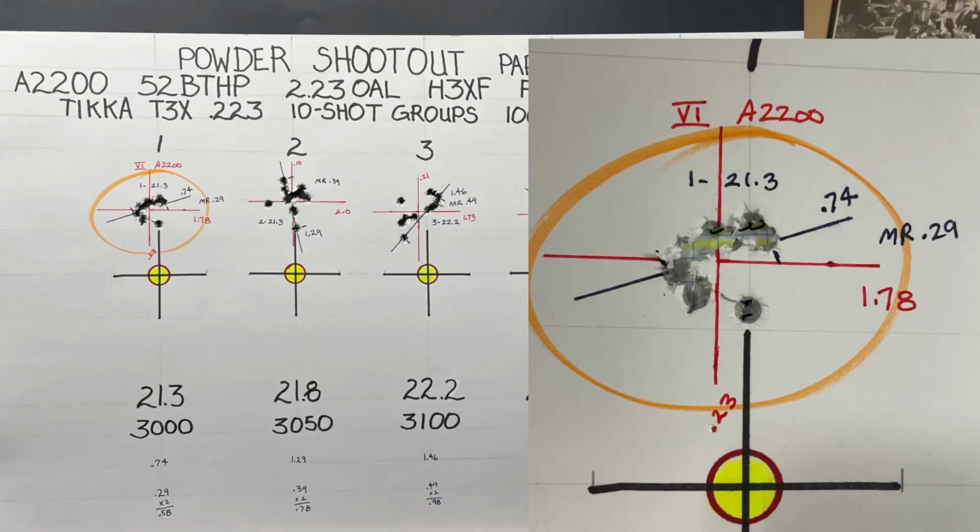Then for the Accurate 2200, once again, the starting charge weight produced our best group. And we had a starting charge weight of 21.3 grains, giving us 3,000 feet per second in velocity. We had an extreme spread there of 0.74 inches, so under 3/4 of an inch on 10 shots there. Just really pleased with that. And the mean radius of 0.29, which gives you an average group size of 0.58 inches.